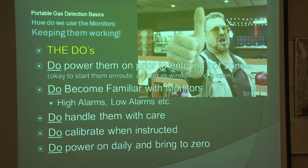We need to become familiar with our monitors. We need to learn our high alarms and what our low alarms are. Jay, can you tell me what your low alarms are right now? For CO? 50. Nope. TWA is 50. How about oxygen? Does anybody know? 19.5. Okay. So we need to become familiar with those, and that's what we're going to do today. We're going to talk about high and low alarms. CO's 35. Okay.